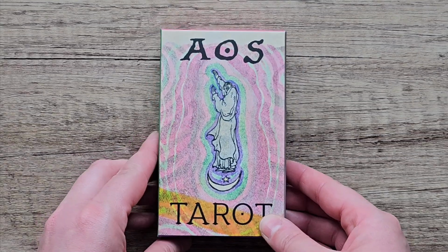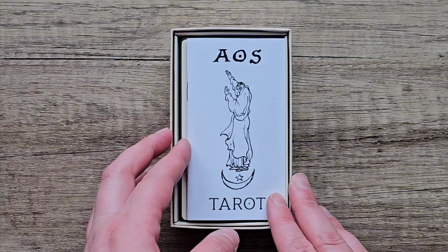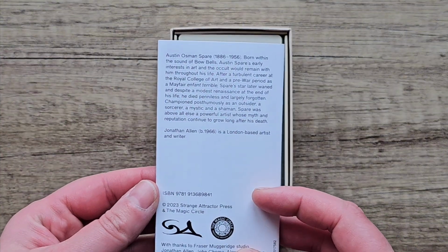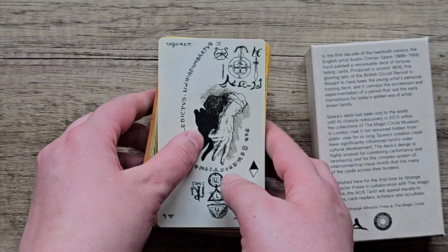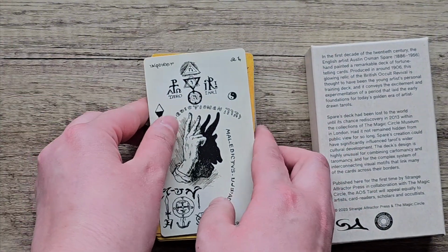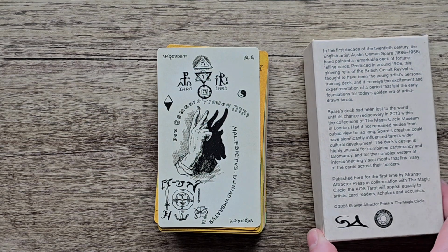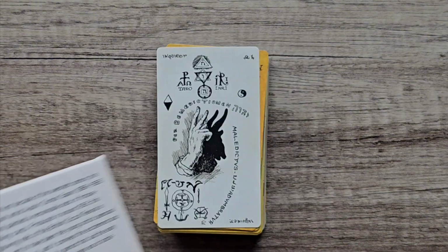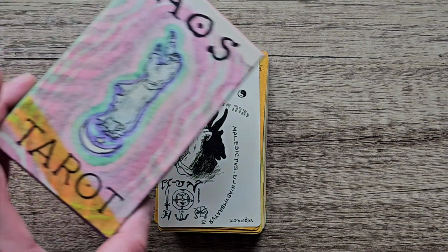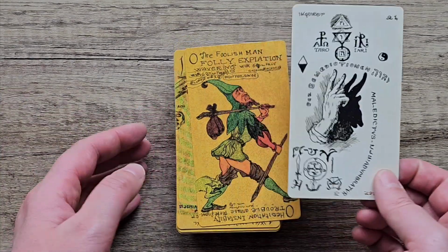Next deck I have, I've only recently got this year, the Osman Spare Tarot. This was found in a museum and replicated as much as possible. Osman Spare was from the 20th century, and he was an occultist, and he created his own deck to use. It's been stored in a museum for a long time. It's only just been accessible to other people. And I just love the history behind this deck.